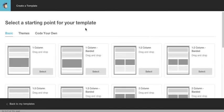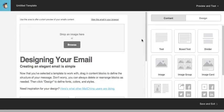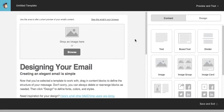You want to select the kind of format for your template. You can do themes. They have some ooh la la themes, or you can code your own if you're a badass, right? But maybe you want to use basic, because you can still edit these forms to exude your awesome branding. Okay, so here you are in template.